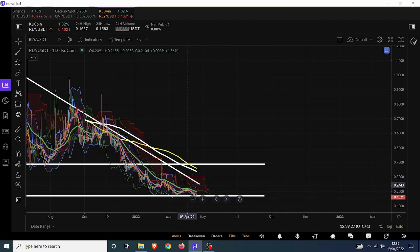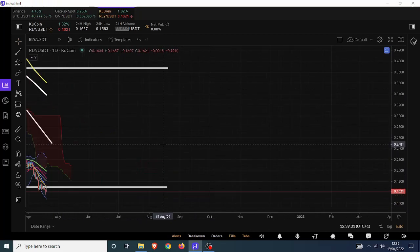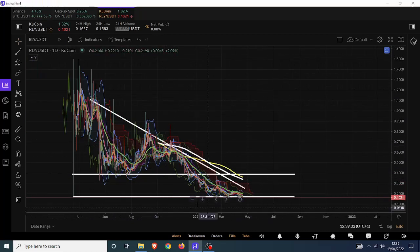If we break outside of this descending trend, this consolidation trend line, there's every chance that we continue on. But the volume is the main problem for this, to be honest with you. Like I say, it's listed on all these exchanges, but nobody wants to trade it. With the volume being so low, any big pump is likely to be sold off quite quickly, like we've seen on all these wicks. Huge wick up here.